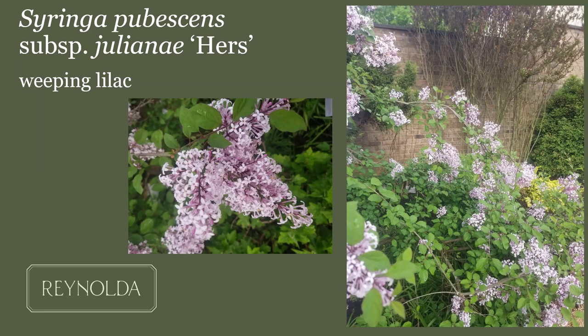It's getting almost full. It's backed by a brick wall, and it's getting almost full day sun. It'd probably be a little bit more open if it was in a bit more shade, but I think you could push it to about part sun.